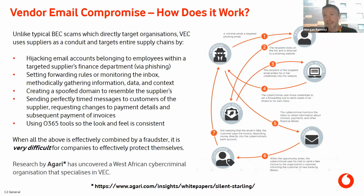So again, they will wait until there's that type of conversation already happening about an outstanding invoice, and that's when they pounce. So they may try and do it all through that Office 365 account which they've breached, but there's a higher risk of detection with that. So this will often be the point that they switch to a spoofed domain that resembles the supplier's. And on the next slide, I'll give you an example of exactly what that looked like to Vodafone when we were targeted with this type of attack.